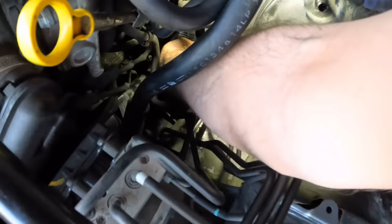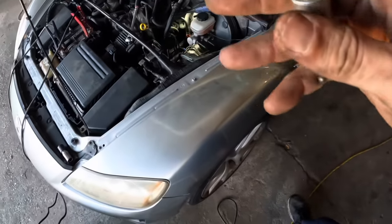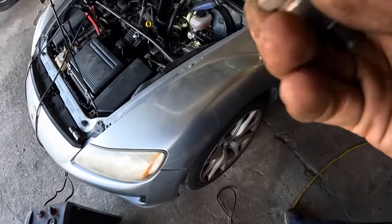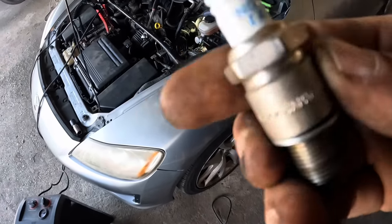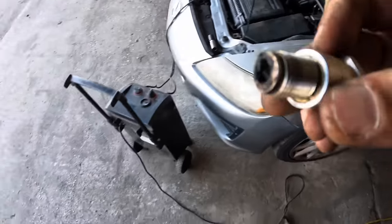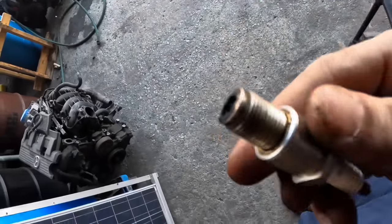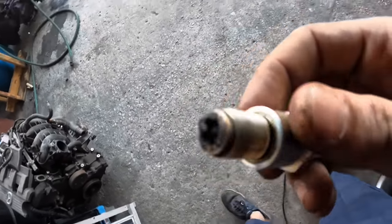Oh. Okay, that's not looking too super happy. It's an NGK Iridium, made in Japan. And yeah, look at that. This thing's full of carbon or something. Look at this thing, that's nasty.